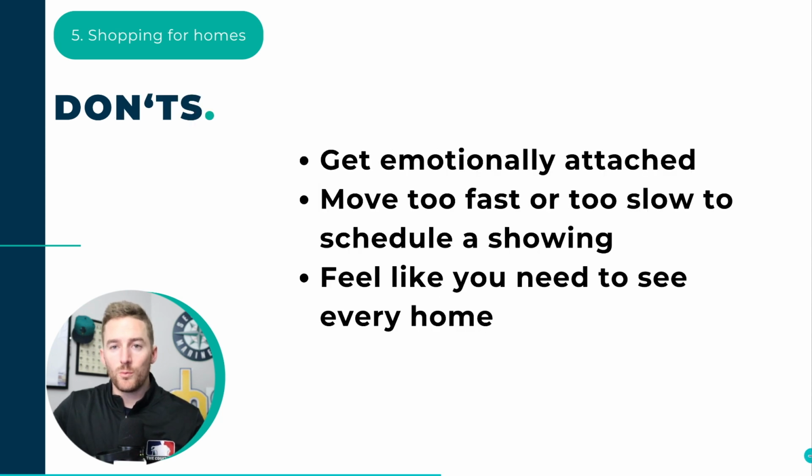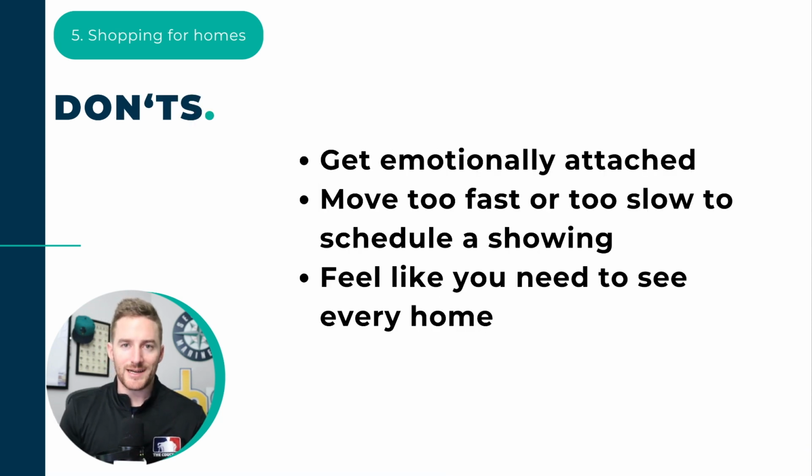When you're shopping for a home, make sure not to get emotionally attached. Properties can move quickly at times, and you might not win every offer, so try not to get emotionally attached to a certain property. Also, do not move too fast or too slow to schedule a showing. You don't want to be moving too fast to where you're seeing every property under the sun, but you also don't want to be too slow to where you potentially miss out on an opportunity. And also, don't feel like you need to see every home. If there's a property that is not on your needs list, but it's more on your wants list, you might not need to see the home.